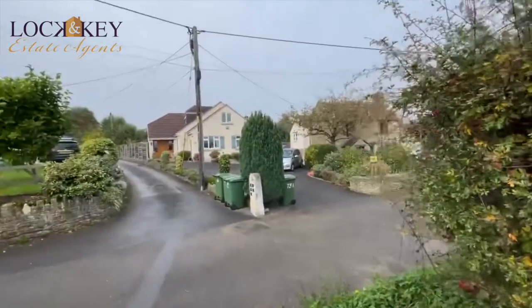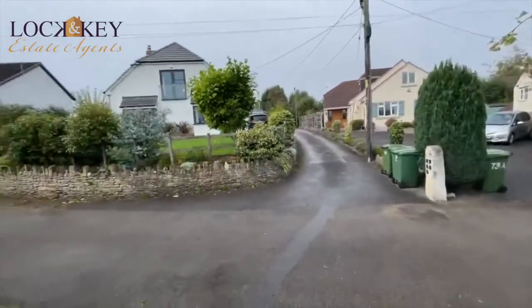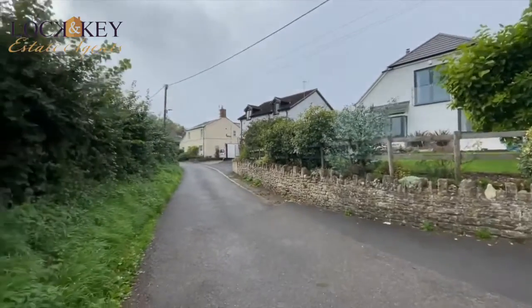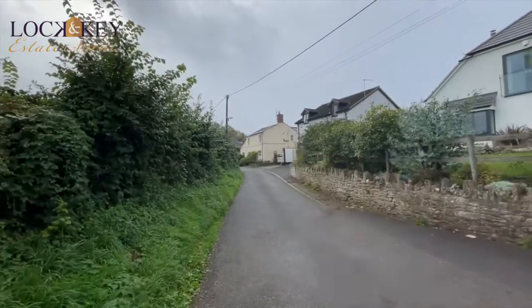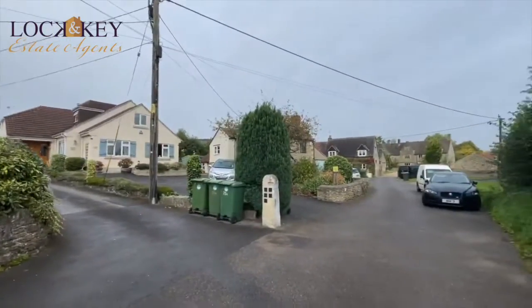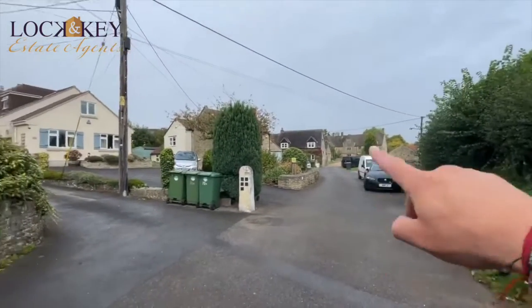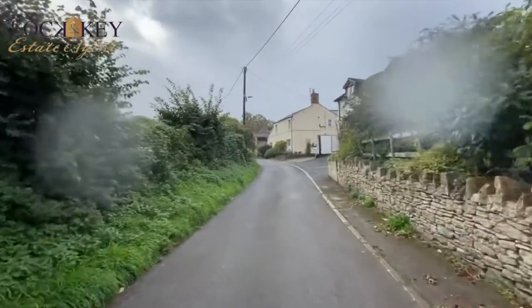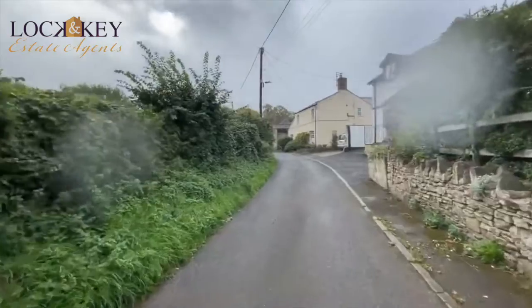Now, the reason for the people moving is just a lifestyle move. There is also potential for no chain. And just as you come into this road here, as I explained earlier, it's set back off. There are a few other individual detached houses or cottages. There's a little turning area around there, but it's very cute, this position. It's quite private in that aspect.